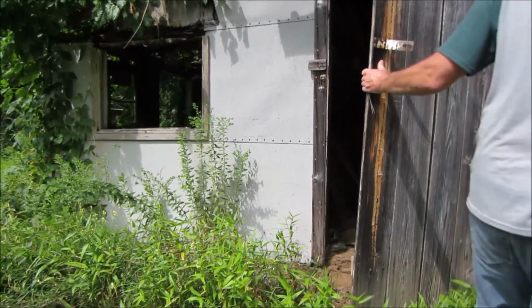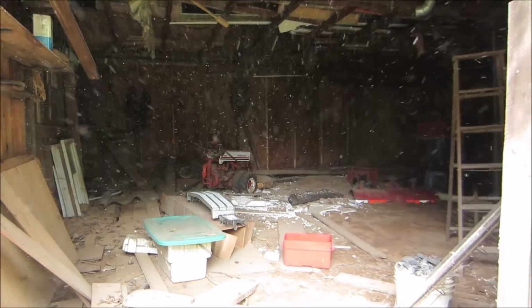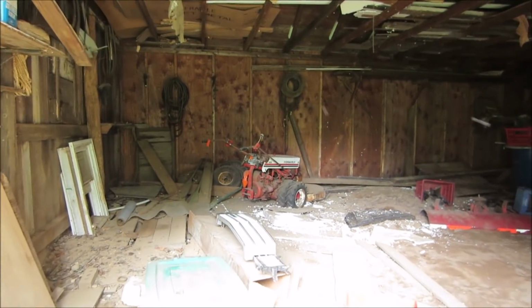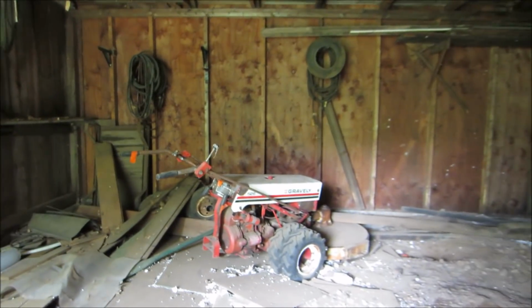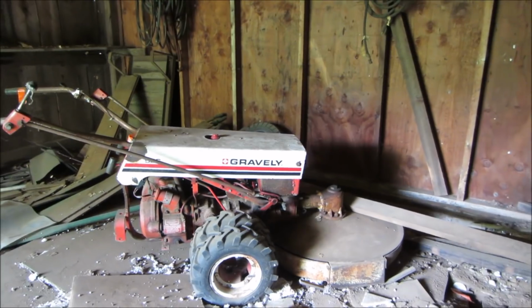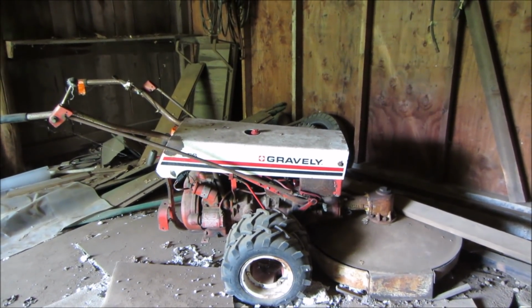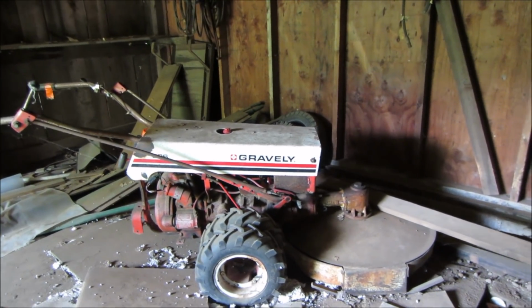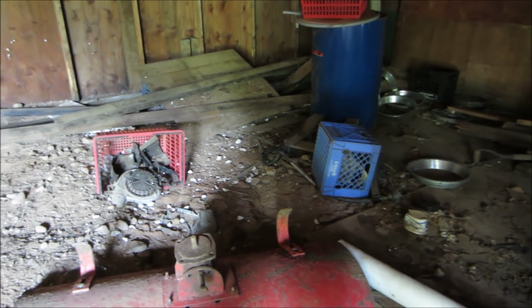Dun dun dun. Oh yeah. I think I might have to go get a light, huh? That's been there a little while. It's a cool machine though. It's got dualies on it. Nice. You got a plow blade for it too? Yeah. Yep. Nice. Take that too.